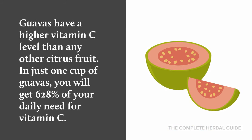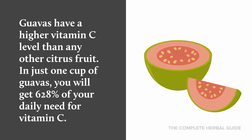Guavas have a higher vitamin C level than any other citrus fruit. In just 1 cup of guavas, you will get 628% of your daily need for vitamin C.